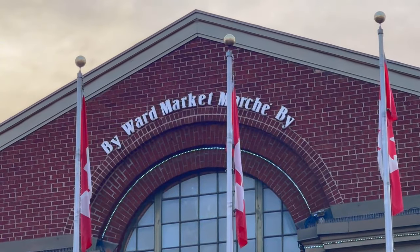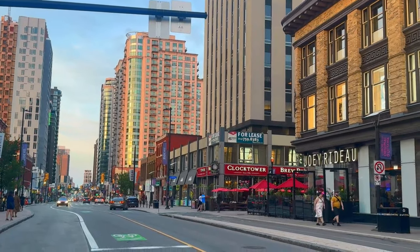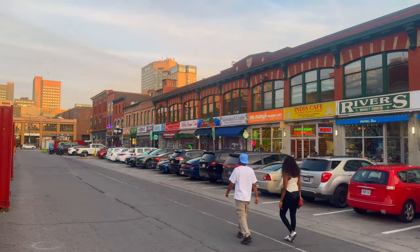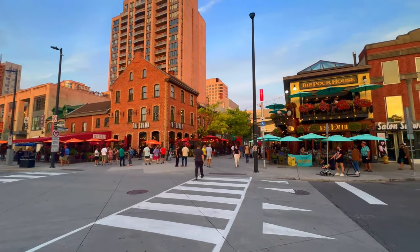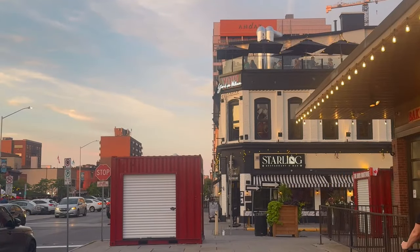The Byward Market has a terrific vibe and is a great place to hang out in the afternoon or evening. It has lots of great restaurants, shops, public art displays, and historical landmarks to check out. The morning farmers market is equally fresh as it is beautiful.